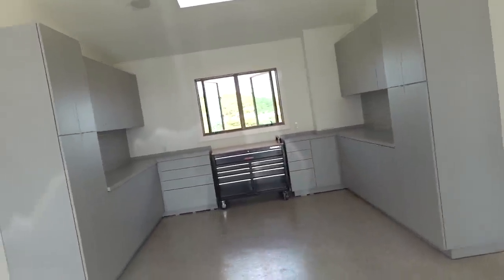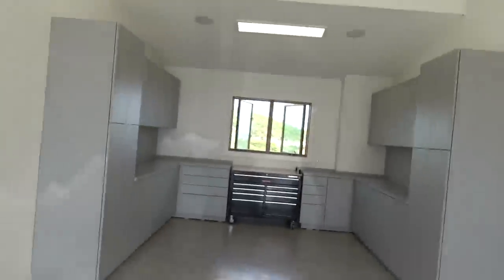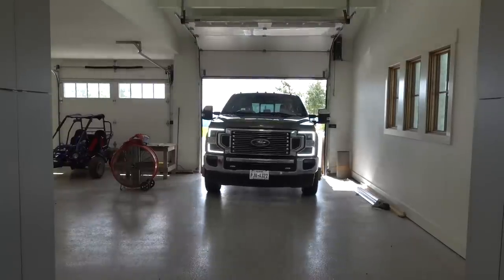But look how good it looks. As long as it's in the garage, and not random crap and cabinets inside the house, it might have your space. It does look stellar, right? It does look really good, yeah. Scott from RM Cabinets. Good job, dude, this looks good. We actually need to make sure the truck fits in here though, because that's a big truck.